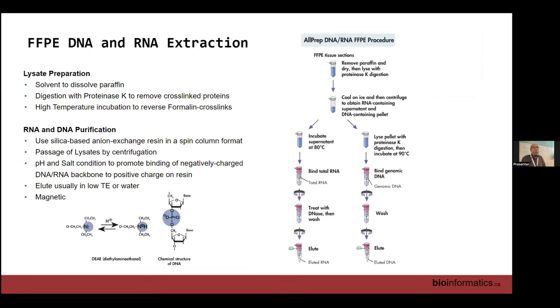Now for FFPE and RNA, you can do the DNA or RNA separately, but here I want to introduce you to the process we use, which is a kit called the QIAGEN AllPrep DNA/RNA FFPE kit. This is maybe more efficient, especially if you don't have a lot of samples, because you can isolate both RNA and DNA together from the same sample.